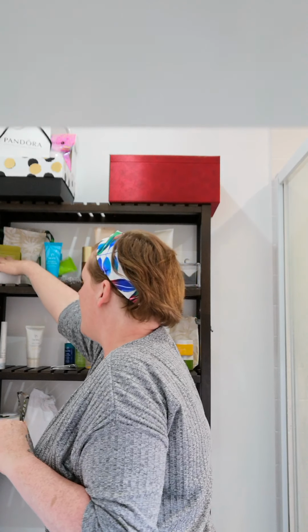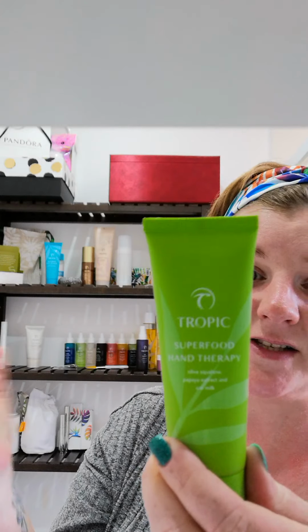This does come in a smaller tub. I recommend buying the big tub because you will end up finding multiple uses for it. The Super Hand Therapy is basically hand therapy as it says on the tin. It is a very intense hand cream. It's got a really nice texture to it and again great for people that are wearing gloves so much just now and using so much sanitizer on their hands. Their hands are cracking and drying out. It's lovely.